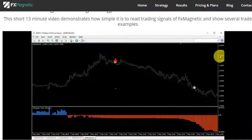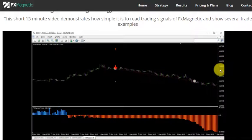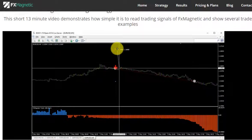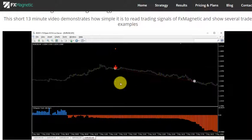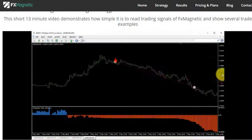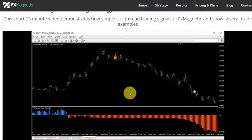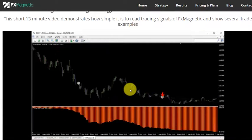Now if we take the scale and lower it like that, just dragging my mouse over here, we can see that the dot is right here. So if we measure the distance, it's 100 pips, and the take profit was about 70 pips, but because I use hidden take profit, it looks like I closed the trade a bit earlier. Okay, so let's move to see the next trade.